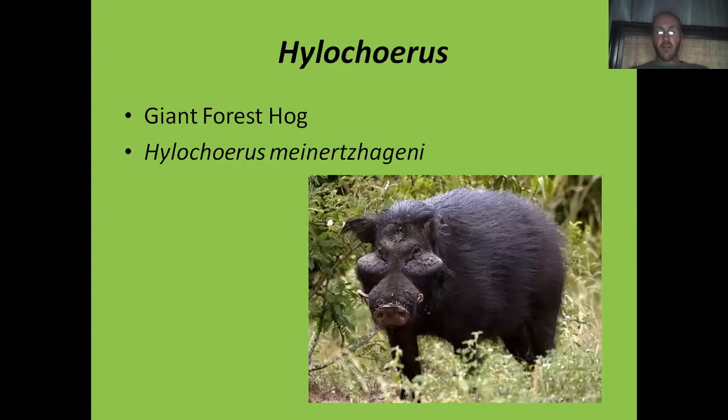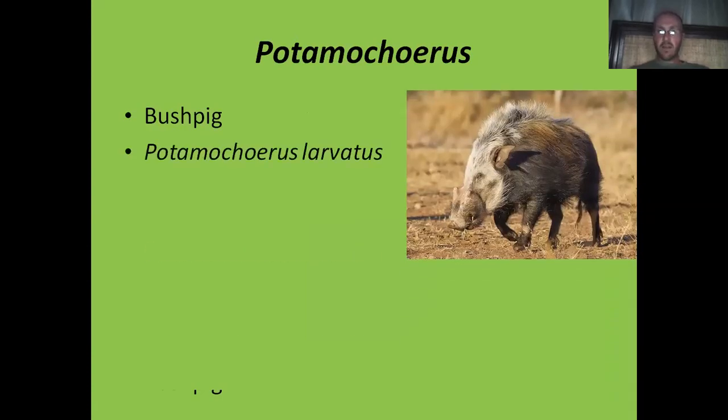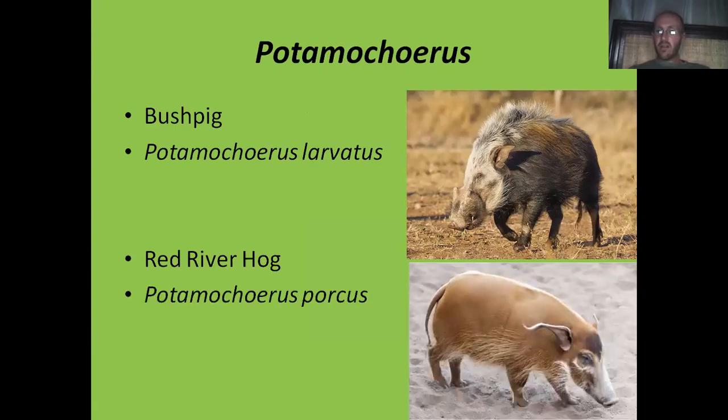Hylochoerus is the giant forest hog, an absolute monster, limited to the forests of Central Africa. Really meaty, ugly boy, but quite cute in his own way. Potamochoerus, which is just two species, the bush pig, this fine fellow over here, well known throughout Southern Africa and Central Africa, and the red river hog. Okay, very cute little fellow. And again, also this fellow, much like the giant hog, limited to the forests of Central Africa, a forest specialist. A lot of these pigs are forest specialists, simply due to the fact that a lot of their food is buried below the ground.